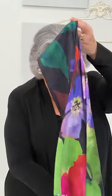What I do is I fold it into a triangle, like this, and then I take one corner and do a little knot, but I don't close it. You see, I don't close that knot here. Then I put the other side through it, and then I close that knot. Oh, so nice. Then it stays in place and doesn't move around. And again, it's how you fold it, which side.